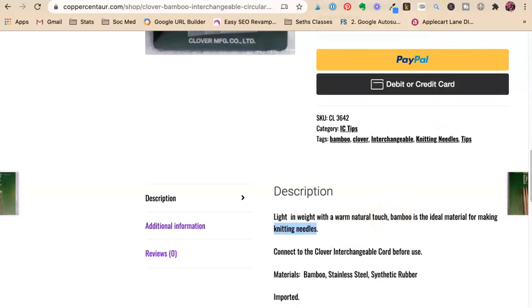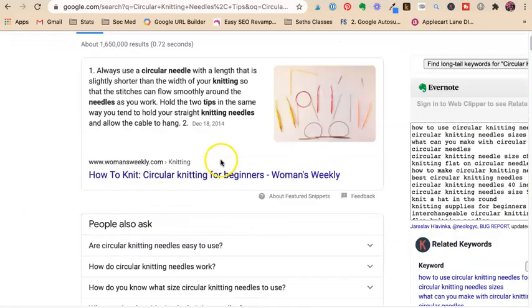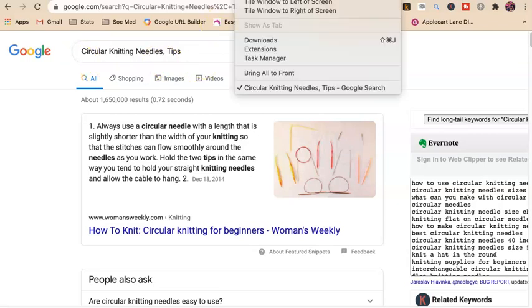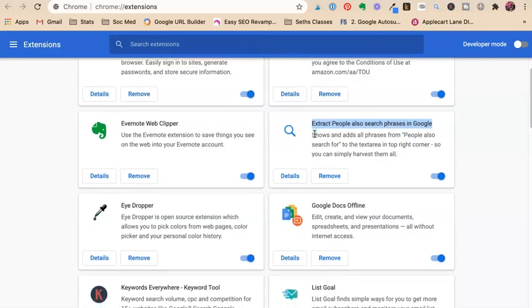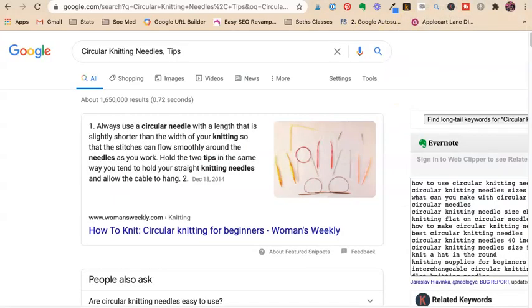Now let's talk about how we can find some keywords, okay? We are going to add 2, they're called extensions, and I have them in the blog post, but they're called Extract, I know this is a ridiculous name for an extension, but Extract People also search phrases in Google and then Keywords Everywhere. And I believe Keywords Everywhere costs a tiny bit of money, like $5 or $10. But make sure you pay it because it's super worth it. You know, I never tell you to buy anything that you don't need.